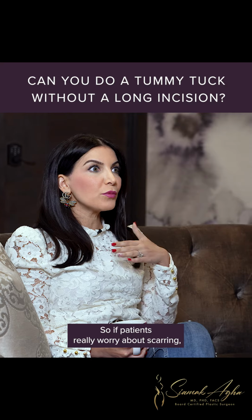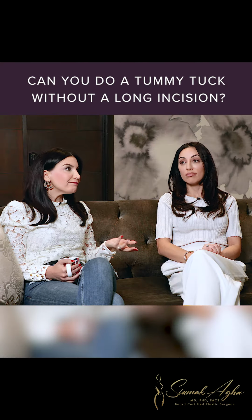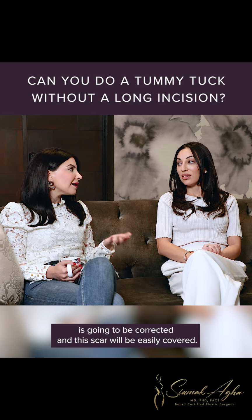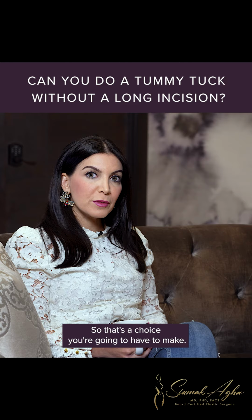So if patients really worry about scarring, it's kind of like a give or take, right? Yeah, there's going to be a scar, but the whole area is going to be corrected and the scar will be easily covered. Yeah. So that's a choice you're going to have to make.